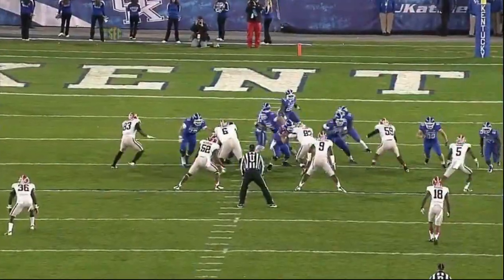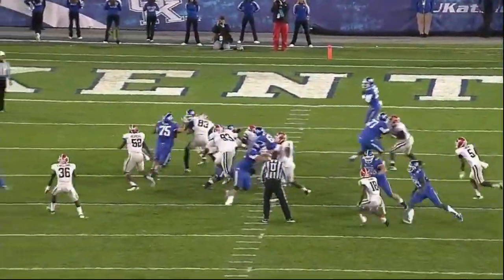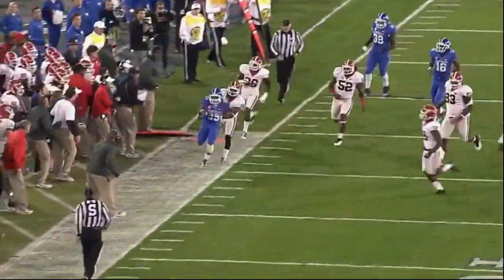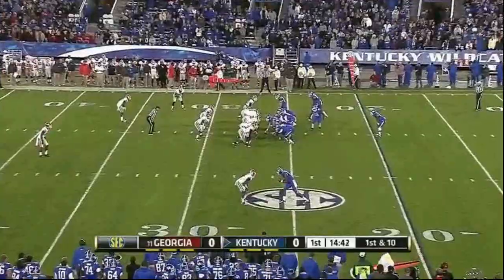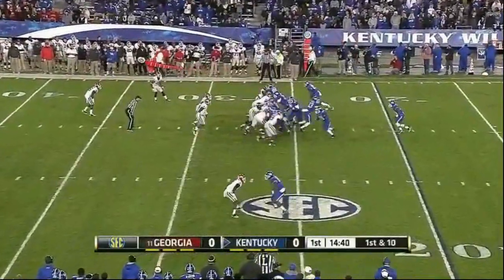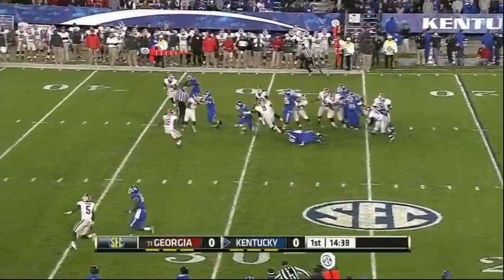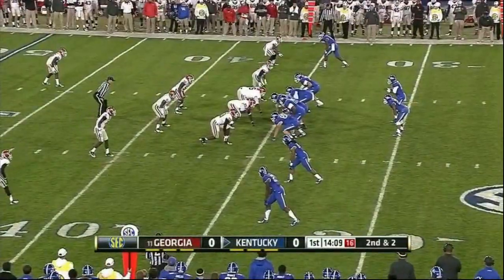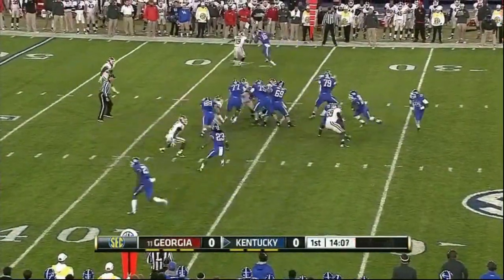Well, I think that's what they have to do early in this football game, get the running game going just like that. Get Jonathan George involved. Get Raymond Sanders involved. It gets the momentum going. An 11-yard gain on first down. Kentucky again up the middle. Two terrific runs. That one picked up 8. It's 2nd and 2.